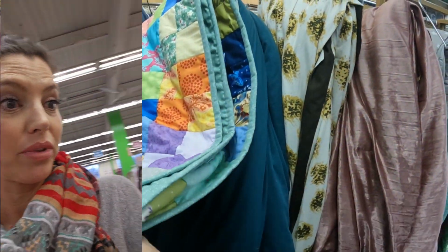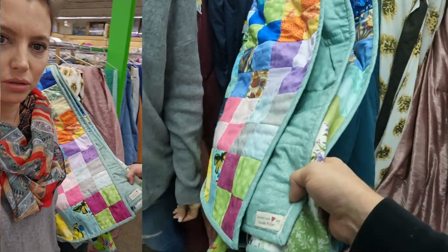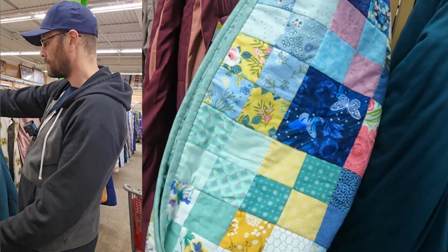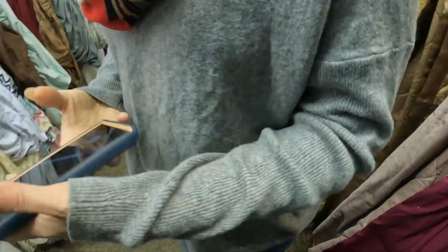That's a really cool quilt. $12.99. That's affordable. Let's see if there's any tags on sale today or something.